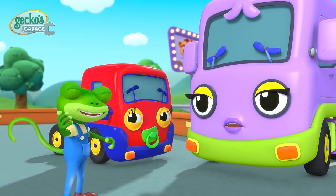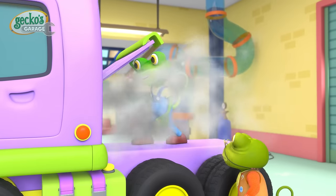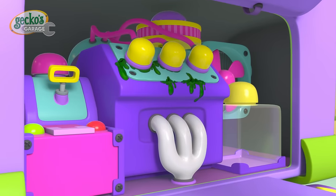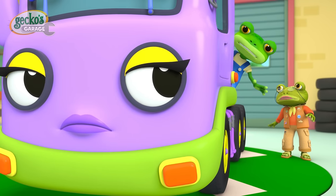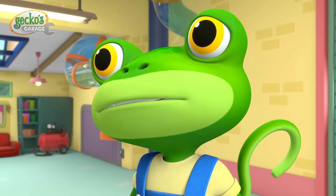Let's get you in the garage and find out what's wrong. You've blown a gasket. Now there's nothing to seal your engine and stop it from overheating. No wonder you're tired, dear. Your engine is leaking oil and coolant. We need to fix you fast.